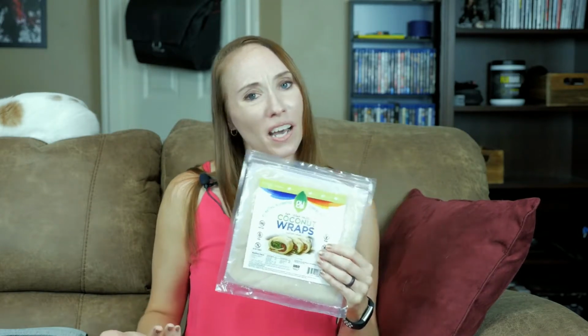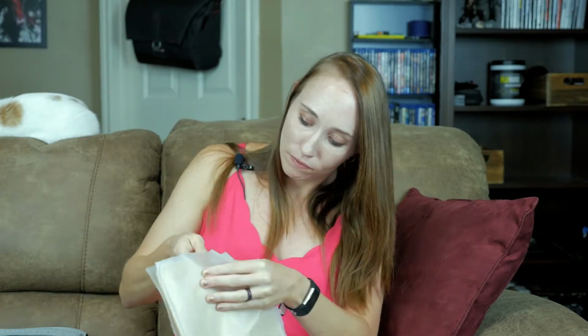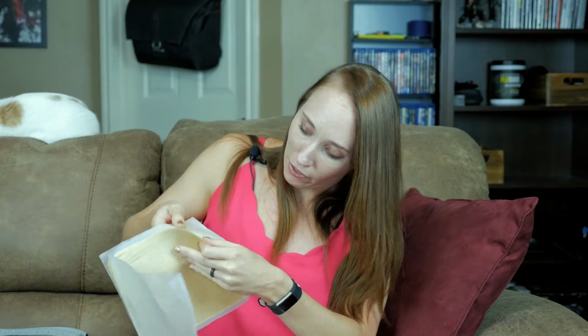Also, if you're expecting kind of like a wheat tortilla consistency, you're gonna be disappointed because these are not like that. These are more kind of like a fruit roll-up. Let me just show you. So they come in these wax papers, and you just have to peel it off of the wax paper.